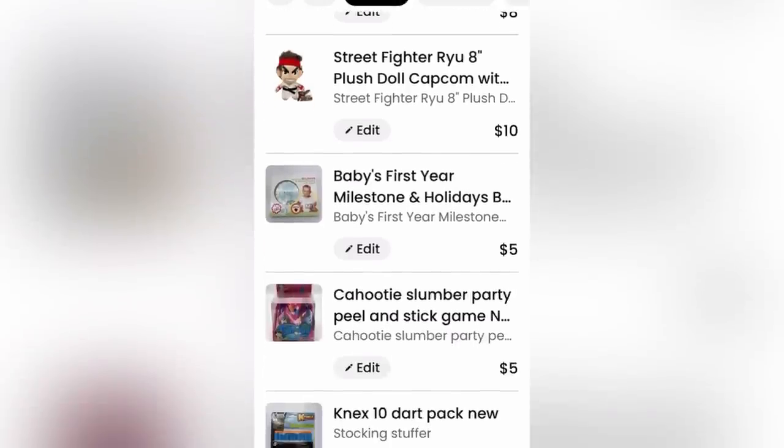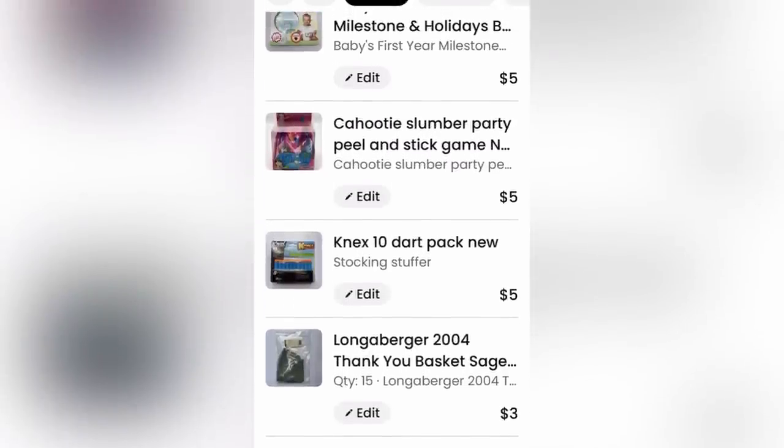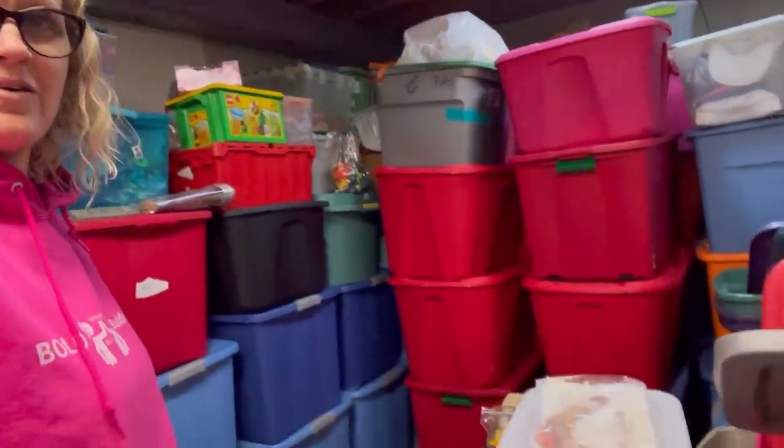I just wanted to share this with you in case you're on Whatnot and not utilizing this feature. All right, Bolo buddies. This one here, I picked up at a church sale for 25 cents. It's in the original packaging. It is super cute, and I sold it for $15.50 plus shipping. Let's go grab it. Money pile.